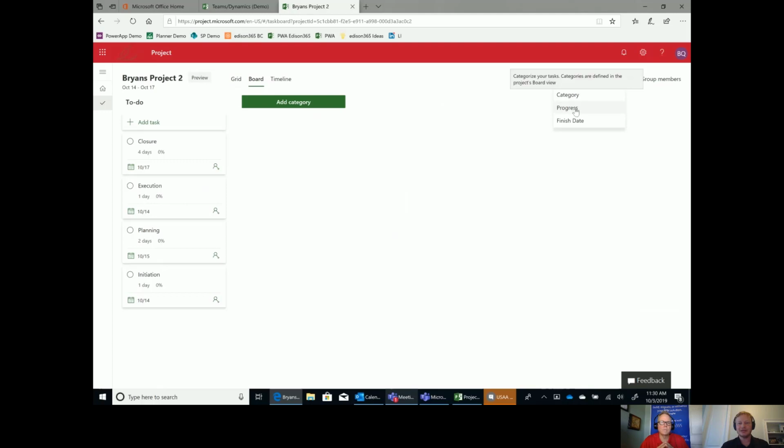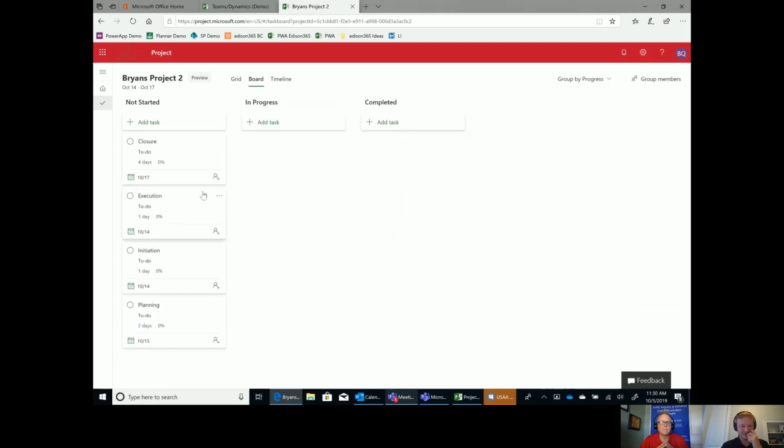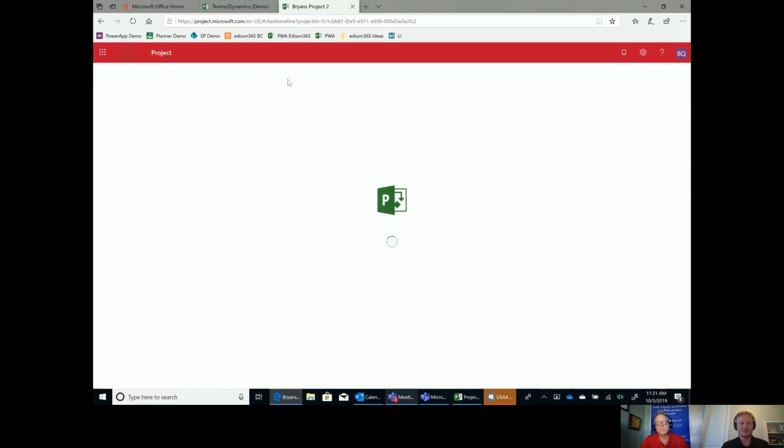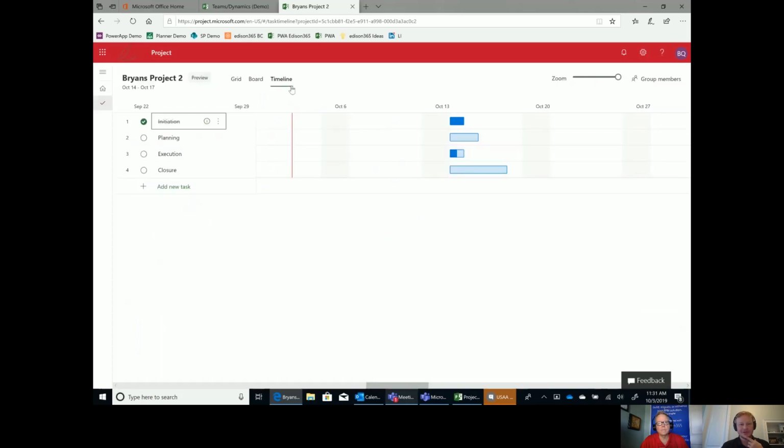So here I am, and I'm going to make my categories by progress, so I can move things into in progress. So I'm 50% done there. I can go ahead and move this one to done, and I'm 100% complete. It crosses it out for me real nicely, so it's nice and visual. Cool. Yeah, it's pretty intuitive to use, I'd have to say. They spent a lot of time on this, making it really usable, and you can really tell.